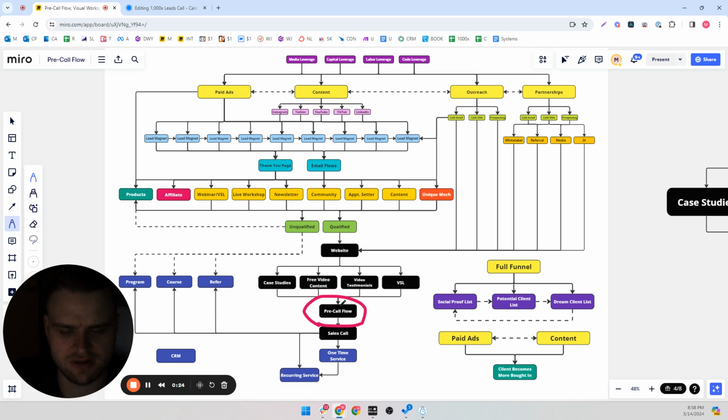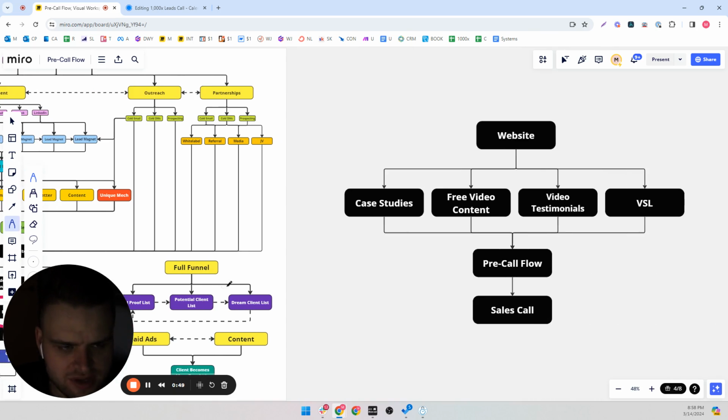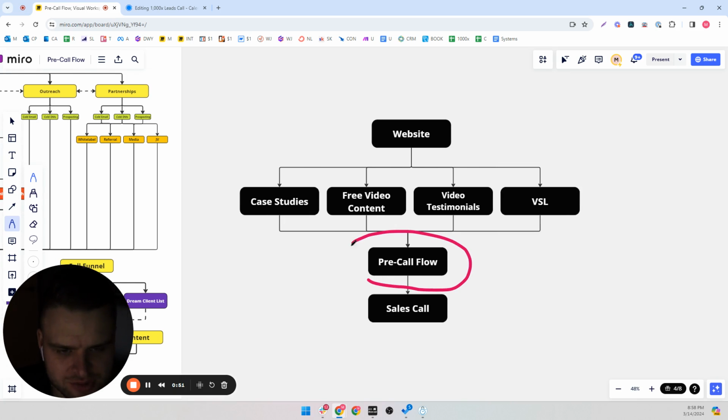So your pre-call flow is extremely important in the sales process, and it takes place between, let's say you use Calendly, for example. It takes place between them booking a call with you on Calendly and the call actually occurring. So let's say it's Monday and they book the call for Thursday. The pre-call flow would be what happens Tuesday, Wednesday, before the call, that kind of stuff. So the pre-call flow is right here in the actual sales process.